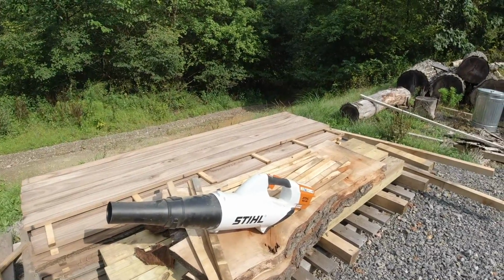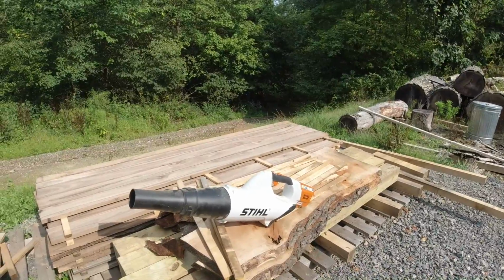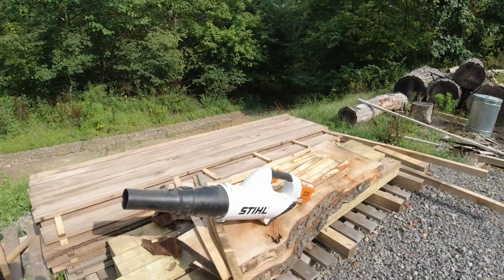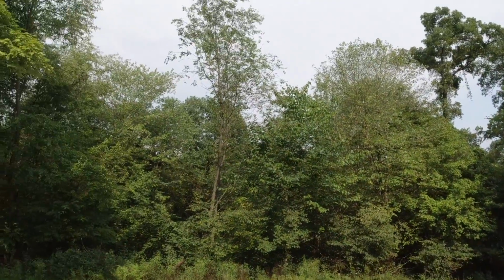Now, we have the BR800, the big backpack blower. It's up in the garage, and I mean, that thing is a beast. It's way, way more powerful than this one, but this is the one we use all the time. We just break out that big one when all these leaves start hitting the ground.